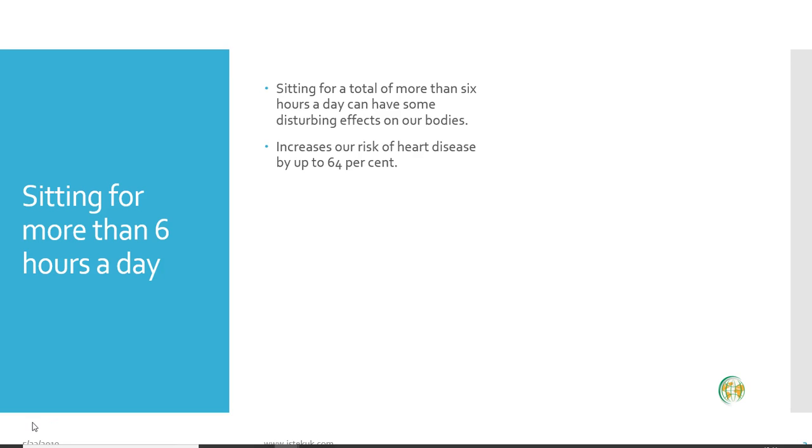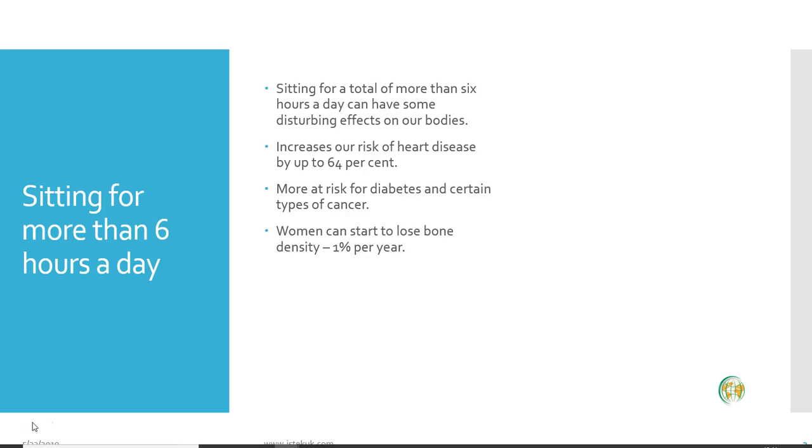Doing so, though, has real effects. It can increase the risk of heart disease by up to 64%, makes you more at risk for diabetes and certain types of cancer, and particularly for women it has a real impact on bone density. They say about 1% a year. Bone density is maintained by weight-bearing exercises, and obviously if a lot of the time we're sitting, we can have issues here. And if you're like me and have been sitting at a computer for a couple of decades, obviously that's a lot of bone density.